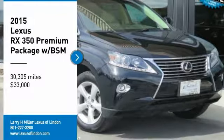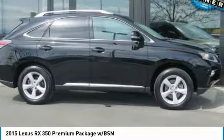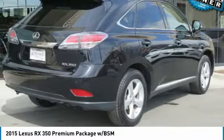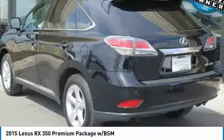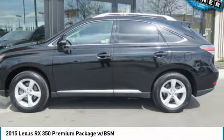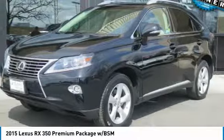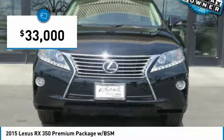Make a great choice today with the 2015 RX 350. The RX 350 offers a driver-inspired design and intuitive technology that puts you in total control of your interior. Paired with a spacious cargo area and a powerful V6 engine, the RX 350 continues to offer the best combination of powerful performance and interior luxury in its class and is priced below $35,000.